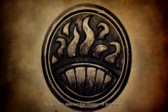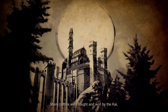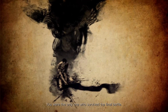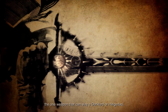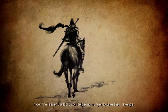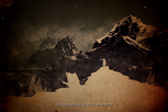For many centuries, the Kai Lords defended their kingdom of Sommerland. Many battles were fought and won by the Kai, but finally came their demise. Three years ago, the monastery of your warrior order was attacked by the armies of the Dark Lords. The Kai were destroyed. You were the only one who survived the final battle. All seemed lost, but you retrieved the Sommersword, the one weapon that can slay a Dark Lord of Helgadad. You slew Zagana, the Dark Lord leader, and saved your kingdom from destruction. Now, the lesser Dark Lords hunger to take their revenge. It falls to you, the last Kai Lord of Sommerland, to crush their evil schemes once more.